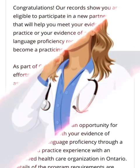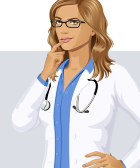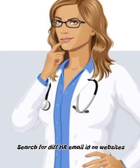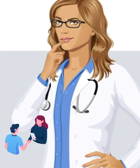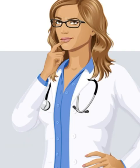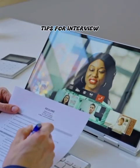There are different ways to find placements, like Indeed, LinkedIn, and connecting through websites. If you get the HR's emails, describe your scenario and personally mail them your resume and your eligibility for the SPEP program. Try connecting with people on LinkedIn who have similar experience to yours, and they do help out. Here are a few tips for your interviews for SPEP.